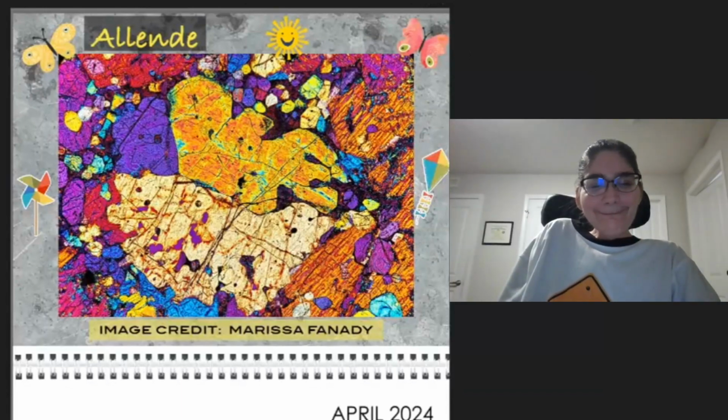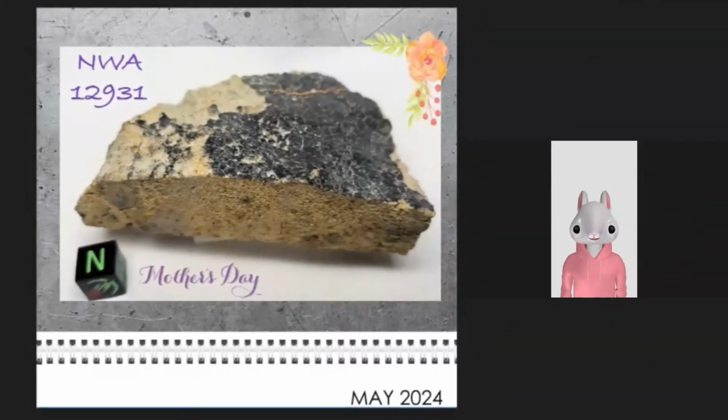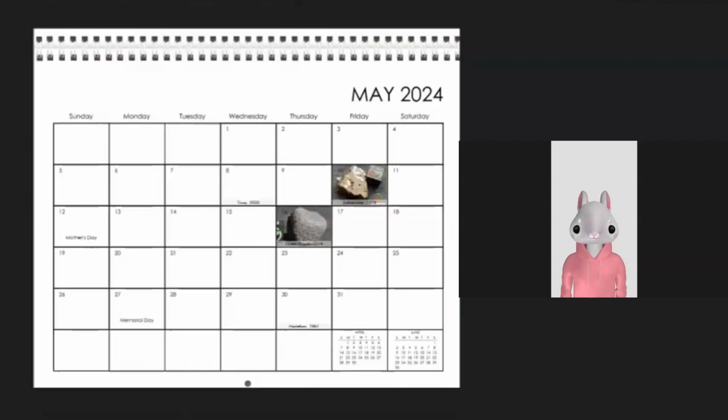For May, now we had Topher represent 4 of the months, and so I meant to split him up, but he is 2 months in a row. He's May and June. We have NWA 12931. And this is the main mass of that meteorite. It's a 215.49 gram end cut. It's a diogenite from Northwest Africa, and I believe it was found in 2016. Forgot to put that on my notes. But you can go ahead and go to the next slide, Topher, and show what we have.